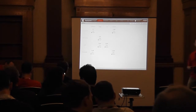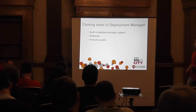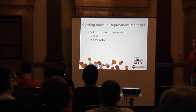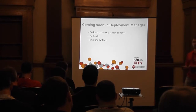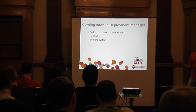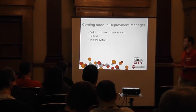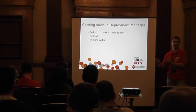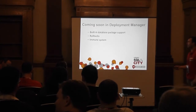I'm not sure if there's another slide. Okay, here you go. What's coming soon is database package support. The idea is that you have some sort of database package. At the moment, you can run a SQL script using the current tool, but that doesn't have any more intelligence than anything else that just runs SQL scripts. So we're thinking about something that has validations, checks the target to make sure it's the right version for applying the change, and maybe some validation afterwards.